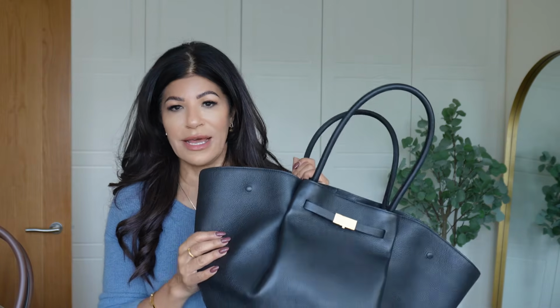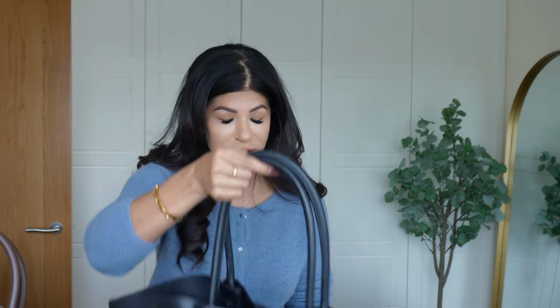Like I said, I have got the black leather version, and I honestly believe that this is one of the best quality mid-range bags that I've got. Now, it's kind of on a par price wise with Polene Paris, which I've also got a couple of bags from, and again, love the quality.